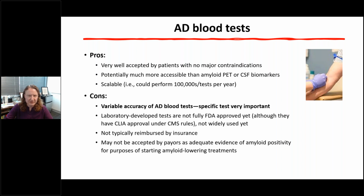Now, while most patients have never undergone a lumbar puncture, all of them have undergone blood collection. Blood tests are very well accepted by patients, and they can be performed in patients who are on blood thinners. Blood can be drawn almost anywhere. You don't need specialized and expensive equipment like a PET scanner or highly trained personnel like you do to perform a lumbar puncture. This favorable acceptability and accessibility profile may enable the kind of scale that we really need to be able to address a common condition like Alzheimer's disease, which might require hundreds of thousands or even millions of tests to be performed yearly. That's the kind of scale that we really couldn't do with lumbar punctures or amyloid PET scans, I don't think.